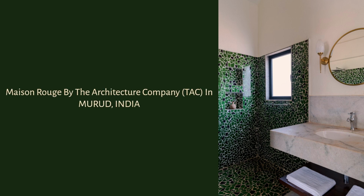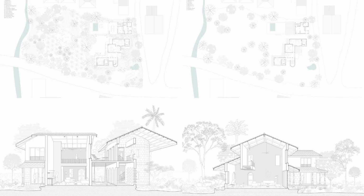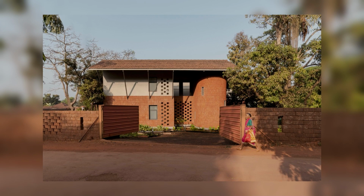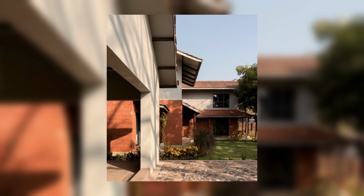Maison Rouge by the architecture company, TAC, in Murud, India. Maison Rouge is a vacation home located in a small hamlet on the west coast of India, abutting the Arabian Sea. Intended as an oasis, the house is built on the family's ancestral land in the heart of the Konkan belt to allow them to withdraw to their roots in the countryside.